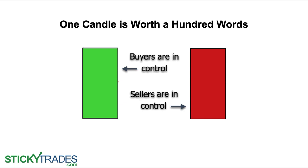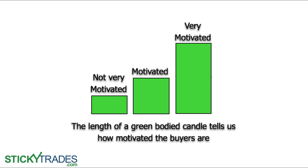Here's where it gets interesting, when you start looking at the length of the body and how it compares to other candles. Look at it this way. The smaller the body, the less motivated that particular trader is. So if we're looking at a green candle and it's a small body green candle, not very motivated. But the very next day, let's say we have a big or longer candle body that, of course, is still green. That's more motivated on the buy side.